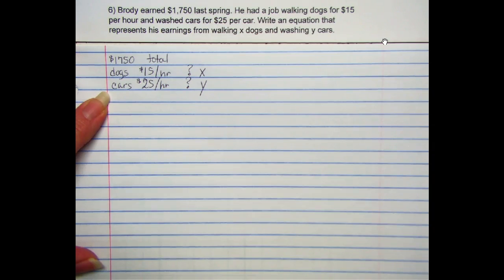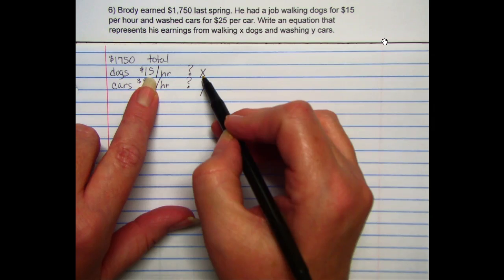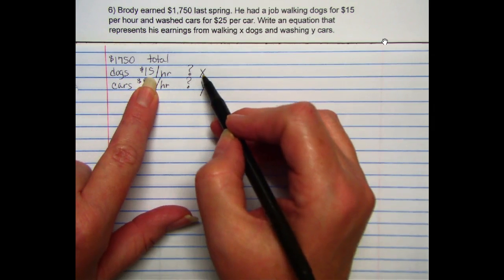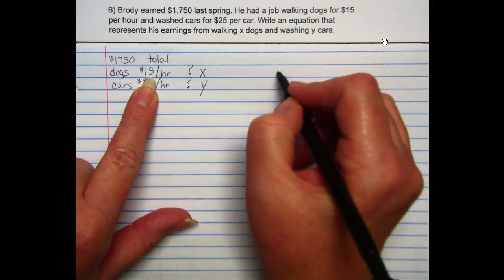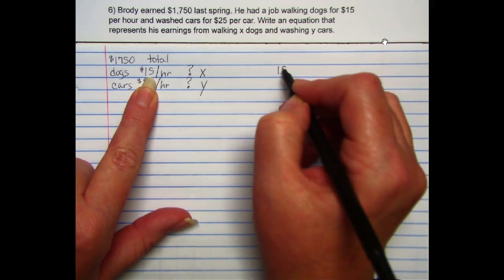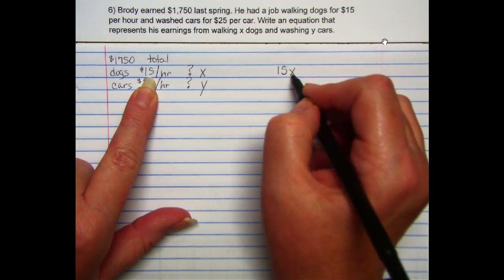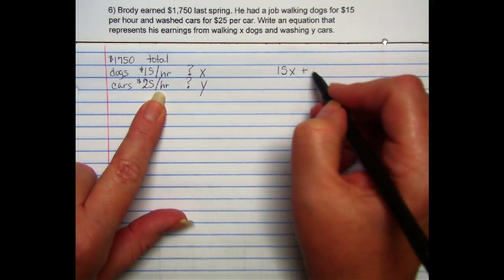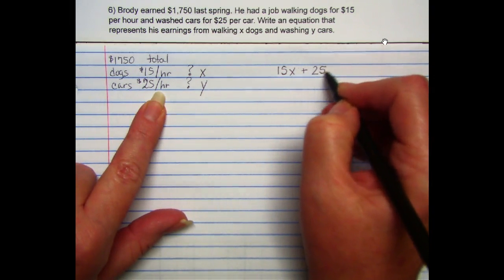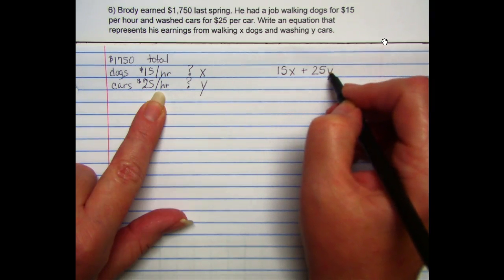Now think about logically what that means. Every time he walks a dog, he's going to earn $15. So the number of dogs and the amount that he makes has this relationship that depending on how many dogs he walks, he'll get $15 for every one of them. And for every car that he washes, he will get $25. $25 for every car.